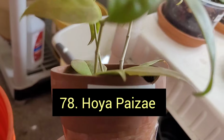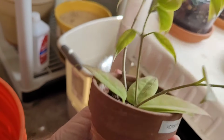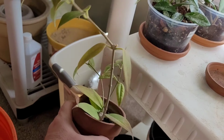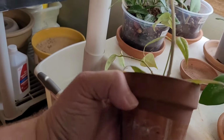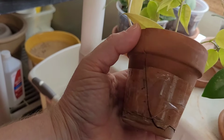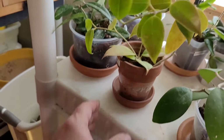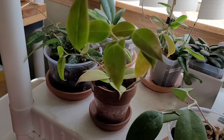Up front here, this is my Hoya Paisiae. I don't know how to say that. It's very, very sun stressed. I had it in the grow tent for the longest time. I just took it out. As a matter of fact, the container's broken and I'm too lazy to repot it, so I taped it. And it's still doing fine. Other than the fact it's very yellow, but it's yellow from sun stress.